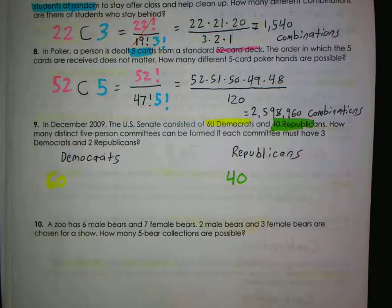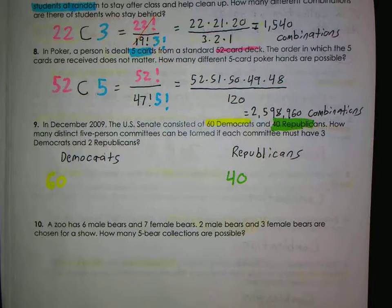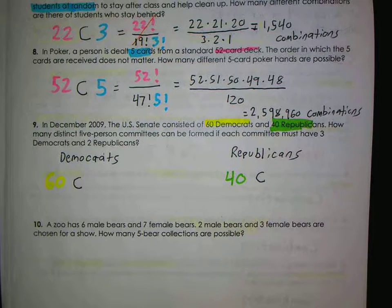Now, you're making a committee. Does it matter what order you place them in for a committee? No. Is there anyone that's both a Democrat and a Republican? You have to pick one or the other. I don't know why it works that way, but that's the way it works. If you could be both Democrat and Republican, then that does change this problem. But you're either Democrat or Republican. There are other parties, but that's all we're speaking of. Okay, it's like saying boy or girl.